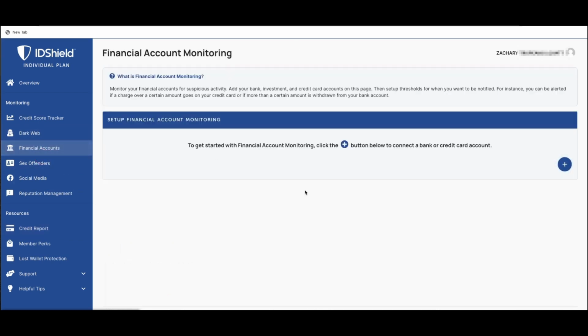And then in terms of financial account monitoring, you can add bank accounts, credit cards, it looks like investment accounts. And basically you can set up thresholds so that if a transaction is over a threshold that you set, you get a notification as well. So you can go and check in, see if that transaction is legitimate or if it's fraudulent, and take any action if need be. This is fairly standard amongst identity theft protection services. Not really a huge impact on what I think of identity theft protection services in general, because I think a lot of this can also be done directly with your bank or with your credit card. So nice to have, I guess, but not really a huge sort of tipping point.